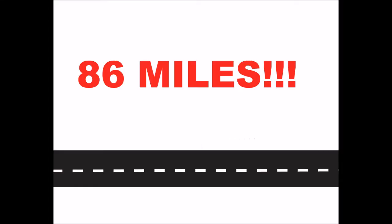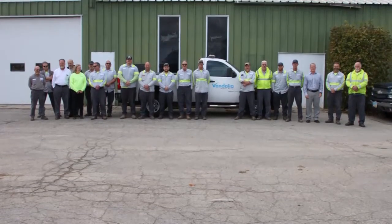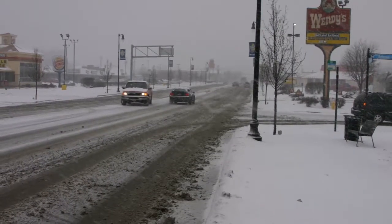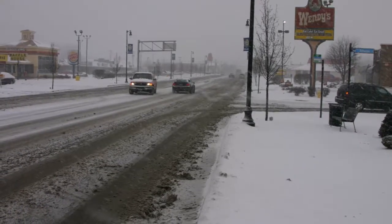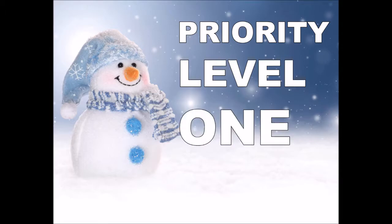With about 86 miles of road to maintain and just 6 big snowplow trucks at their disposal, Vandalia's public works crews have their work cut out for them. The goal is to work first on those streets used by the most drivers. Streets like National Road and Dixie Drive are used by pretty much everyone coming into or leaving town, so they are plowed and salted first. These streets are a number one priority, so we call them Priority Level 1 streets.